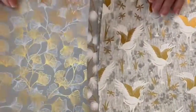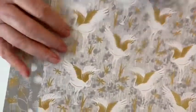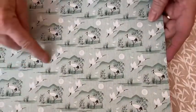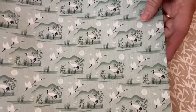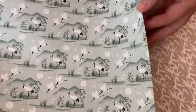These are ginkgo leaves on here. And then the opposite side is just as pretty. Nice neutral background. Look at this one. So you could cut out these individually and use them on a card, or cut out a strip of them, I suppose.